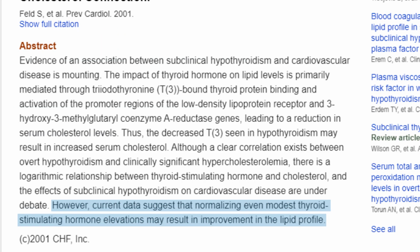One of the interesting things about this is that you don't have to have full-on what's considered hypothyroidism in order for this to potentially have an effect on your cholesterol. Doctors used to use thyroid hormone as a treatment for high levels of cholesterol, even whenever people would still show in the normal ranges. They just might be on the lower end of the normal ranges, and they still had good results by utilizing thyroid hormone to treat high cholesterol. If we look at a specific study that compared TSH with cholesterol, we see that current data suggests that normalizing even modest thyroid stimulating hormone elevations may result in improvement in the lipid profile.